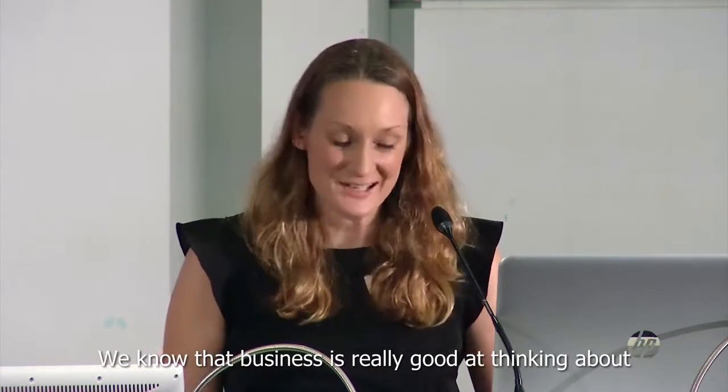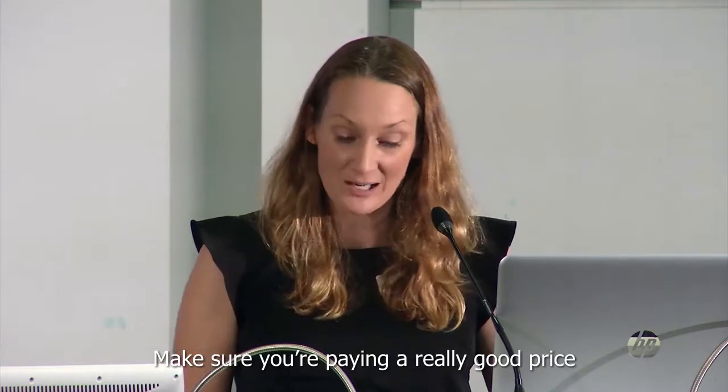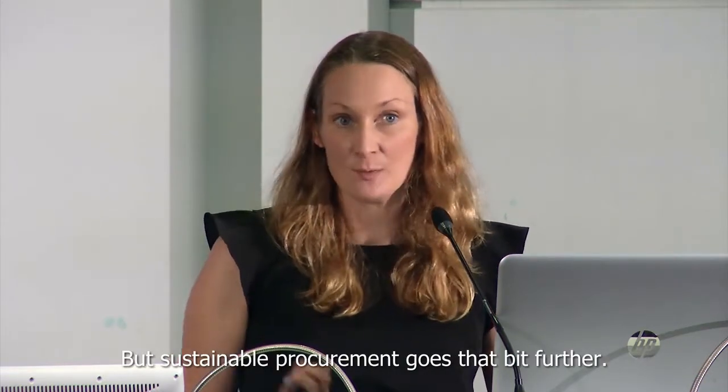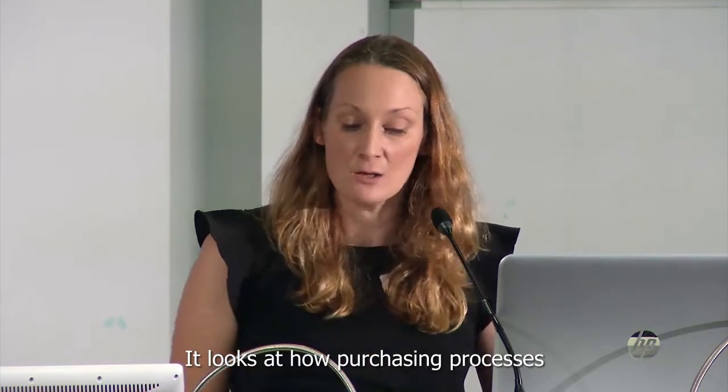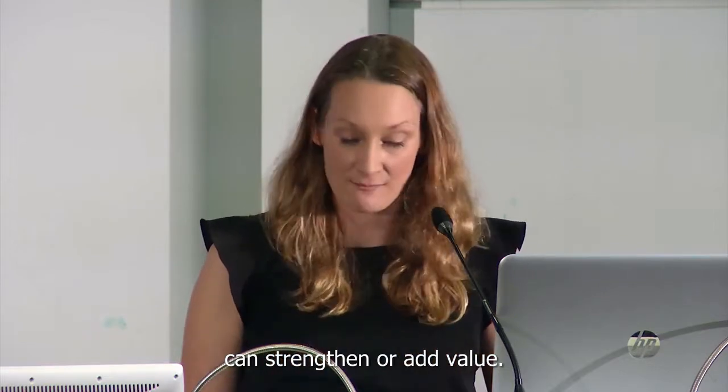We know that business is really good at thinking about how it spends its money, making sure you're paying a really good price for the products and services that you purchase. But sustainable procurement goes that bit further. It looks at how purchasing processes can strengthen or add value.